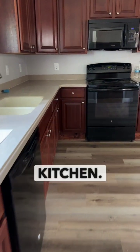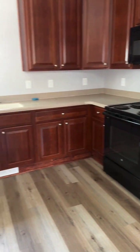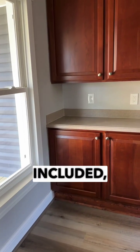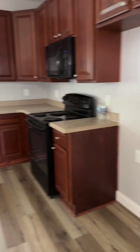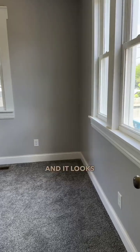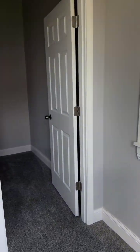Now we're in the kitchen. So we've got some nice wood cabinets. Appliances are installed, which leads me to believe that they would be included, but always double check those type of things. No refrigerator, so you would need that. And it looks like the third bedroom at the back of the house. A deep walk-in closet there.